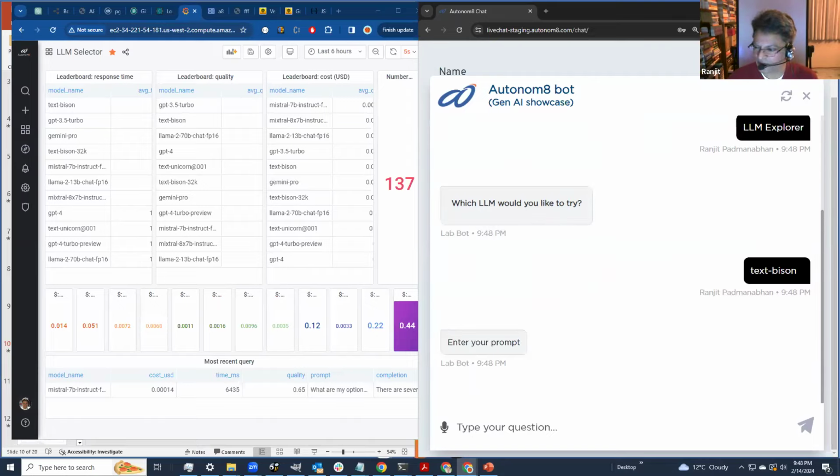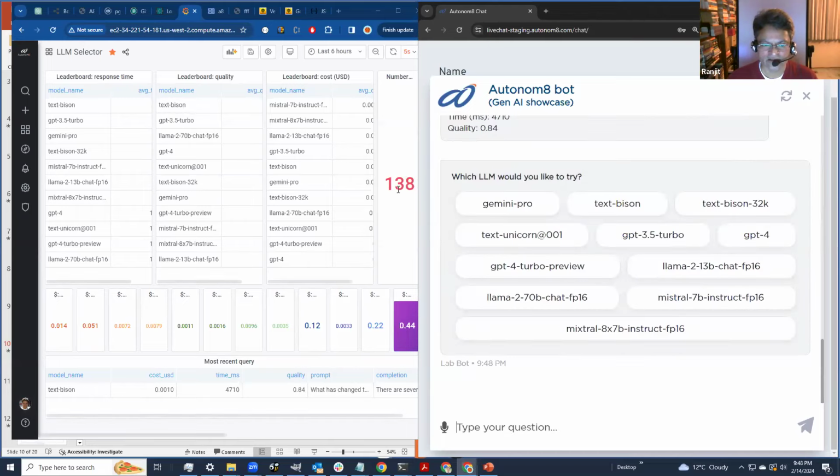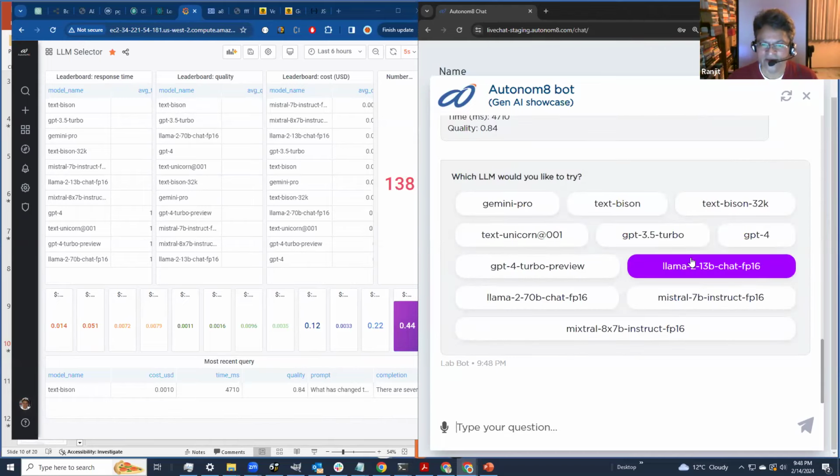So I'm going to pick Text Bison. I'm going to very randomly copy and paste a query from a collection of queries that I have. And I've never tried these queries before. I'm just copy pasting it from a corpus of queries. And so as this query gets run, you'll notice that this number changed from 137 to 138.